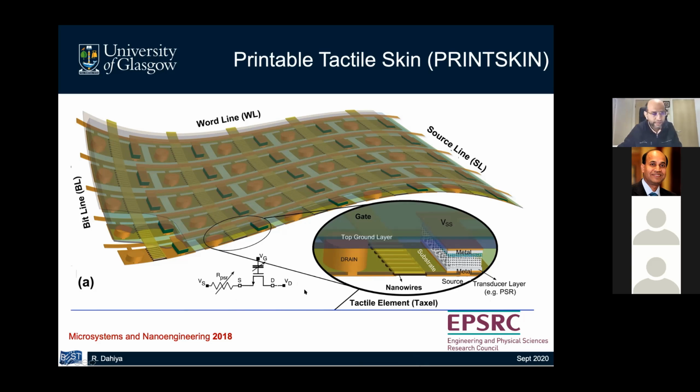Anyway, I'll carry on. So you can change the resistance and then it would change the current in the channel, or you can have sensitive material placed on the gate area, and you can again modulate the channel current.